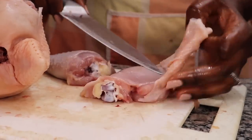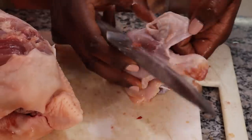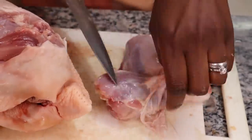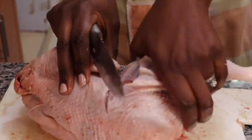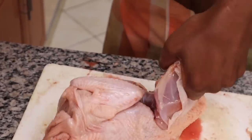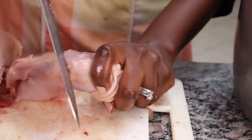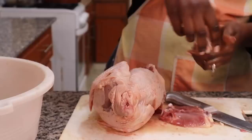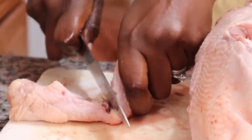And honestly, I didn't see the fuss about the difference between kienyeji and broilers. But our amazing niece and nephew have been keeping chickens. I'm telling you guys, these chickens are from our niece and our nephew, and we are so proud of them. Can you see the size of this chicken? It's bigger and better than broilers, to be honest. And we're really excited to try them out.